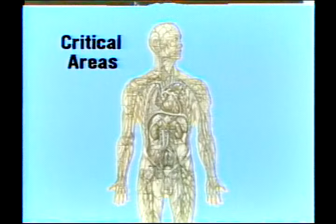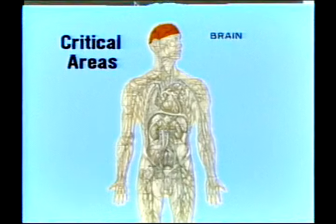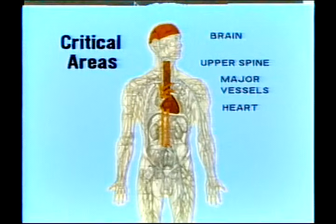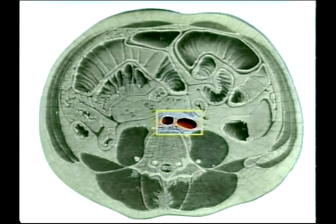Let's have a look at the inside of a body. There are several critical areas which, when damaged or destroyed by a bullet, are most likely to cause sudden or rapid incapacitation. The brain is, of course, the most critical organ, but the head is a relatively small target, and the cranial vault containing the brain is even smaller. In the torso, there are three critical areas: the heart, the upper spine, and the two large blood vessels, the aorta and the vena cava, which lie deep within the body from 6 to 12 or more inches, depending upon basic body size and thickness.